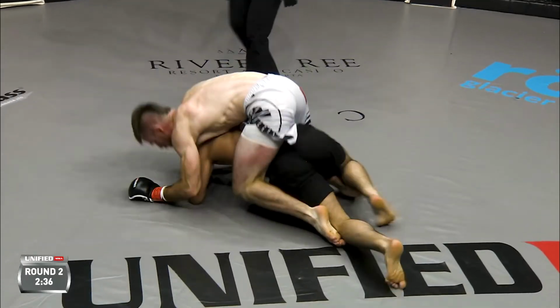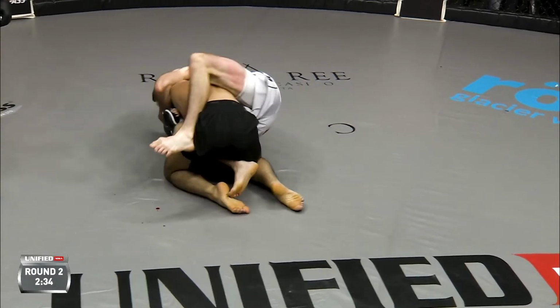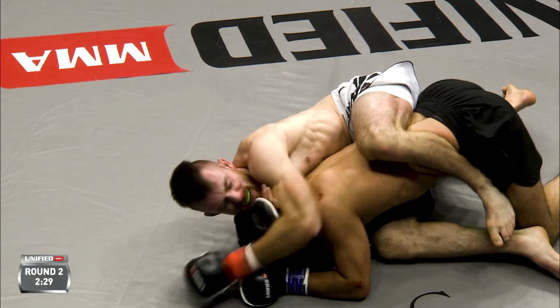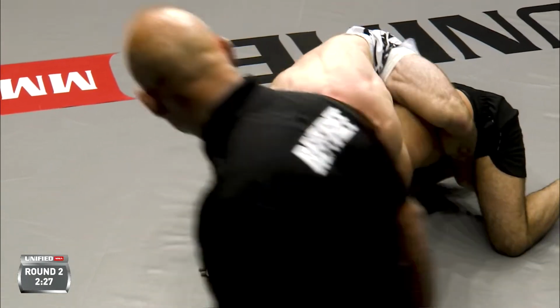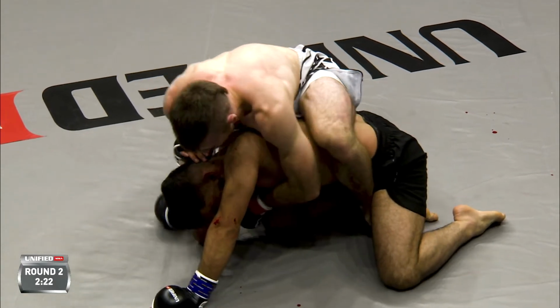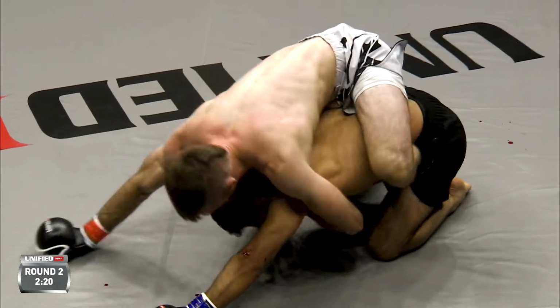Mount, trying to close out the show in style, looking for the Mataleon, the rear naked choke. That chest-on-back pressure has to be there. Just because you're on the back does not mean you have to get lazy. He's in a great position. Take your time. Search on the neck. Get that seatbelt position. Pull yourself tighter, so to speak.